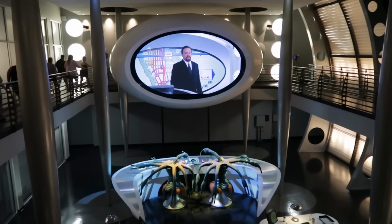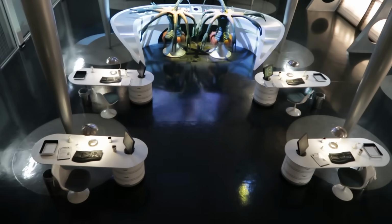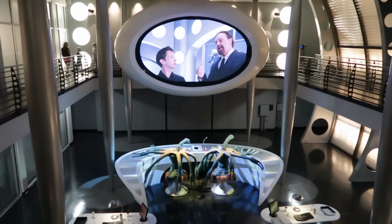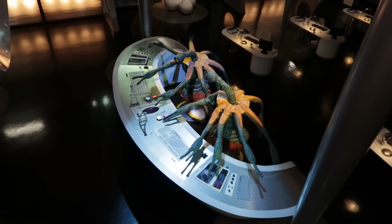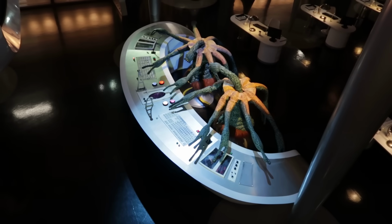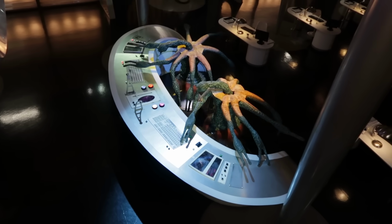This is probably the coolest looking room in all of the queue. A couple aliens down there, the big screen. Let's go take a closer look at the aliens though. There's a better look at them doing their work. Lots of arms and fingers. Well, not a lot of fingers. Only 2 fingers per arm, but they can get work done.